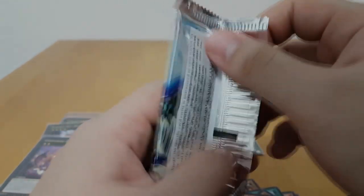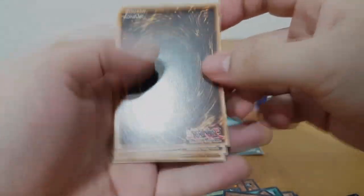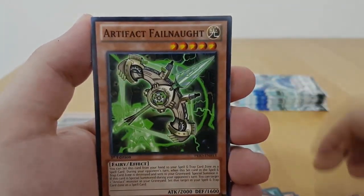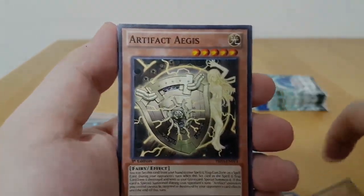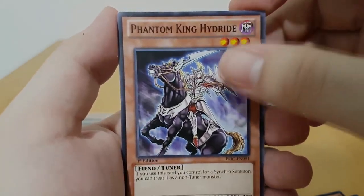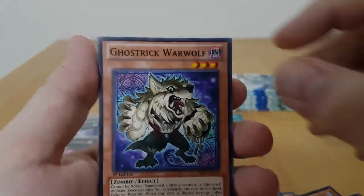Move on to the next. The show must go on, because we still got many boosters to open. Let's go. One, two, three. Jackpot 7. Haven't seen this one yet. Artifact Fail Not. Gimmick Puppet Destroy. We did see it. Aegis. Phantom King. Hydride. I believe Nerd Bucket pulled this one out before. Sylvan Lotus Swain. Ghost Streak Werewolf. Very nice.